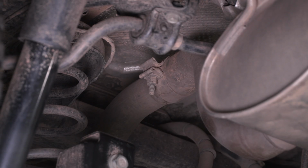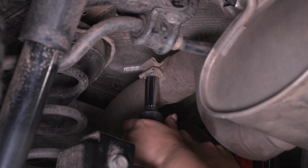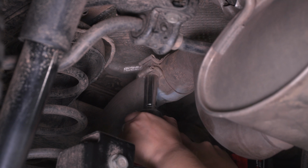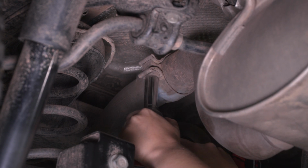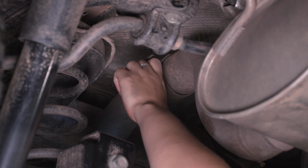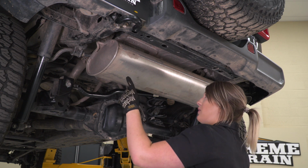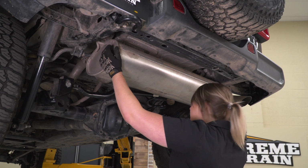So our next step, there is going to be a clamp on the back of our axle back, and what we're going to do is take a 15mm deep socket and loosen that up. So what we can do at this point, since both of our hangers are disconnected as well as our clamp, is just go ahead and unhook the hangers and wiggle it off.